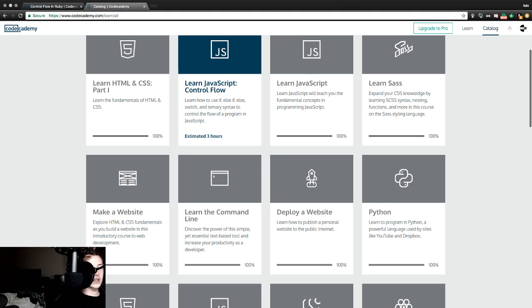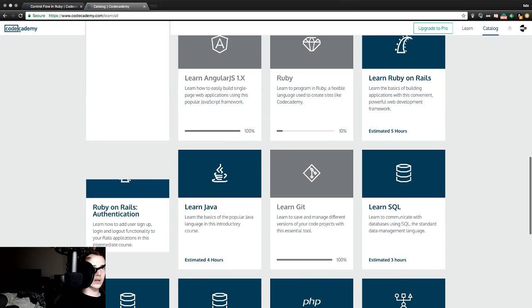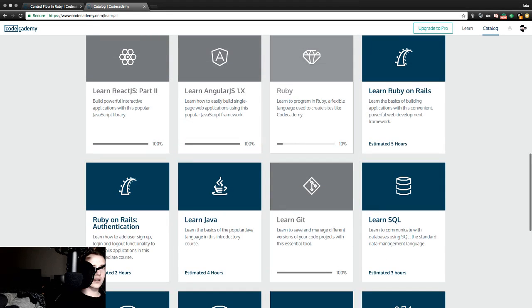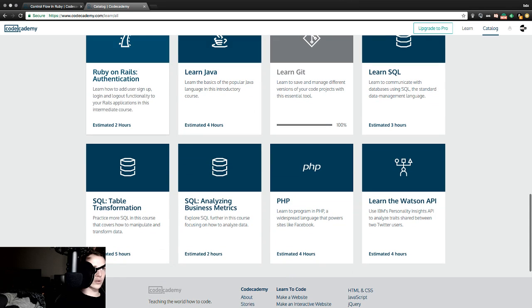Once I've completed this, then I'll probably focus in more on one or a few specific languages, definitely like JavaScript, and Sass is good. Just what you can do with CSS using Sass is pretty awesome. So yeah, that's that. I've made it all the way to Ruby, and once I complete Ruby, there's just a couple more courses left.